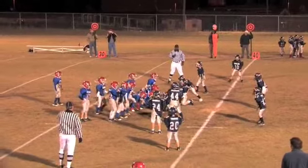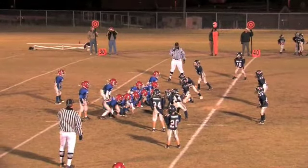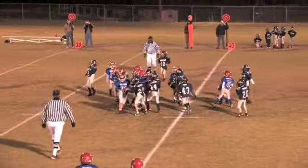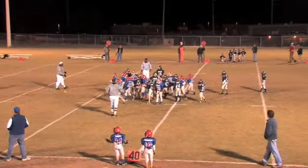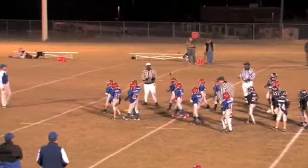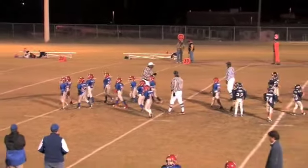And 3rd down. Third and short. They hand it to 22, Sean Smythe. We got a whistle here again. Now we do get the flag. What do we have? That's got to be a false start against the Rebels. Oh, tough break for the Rebels on the third down play.